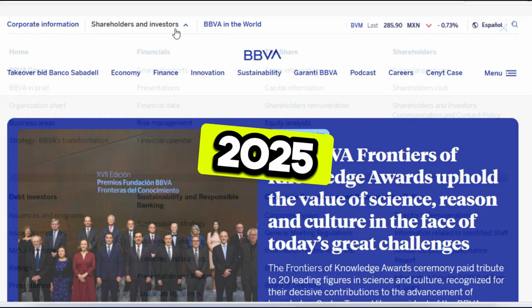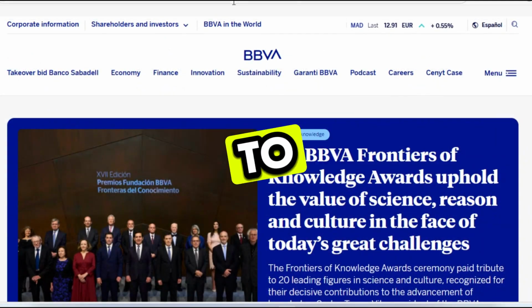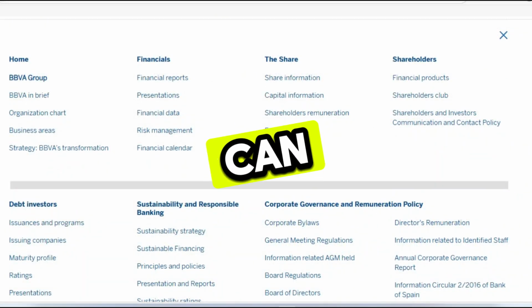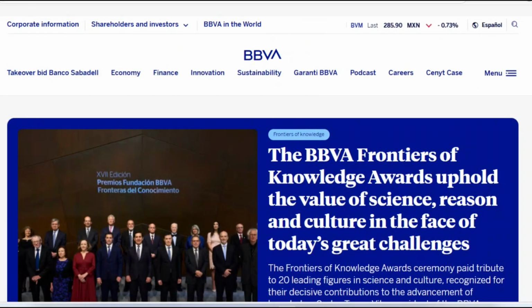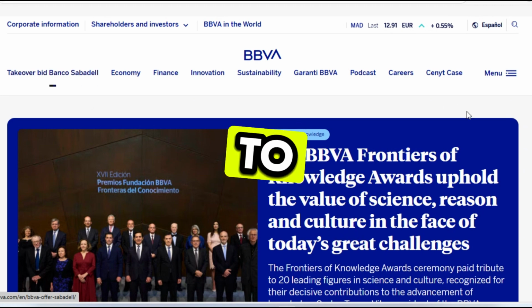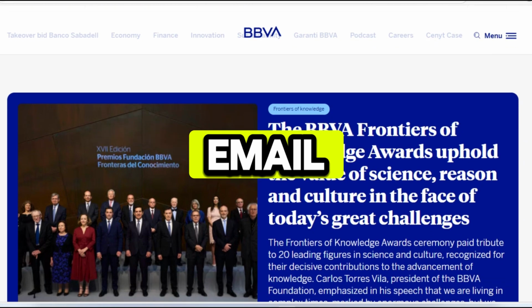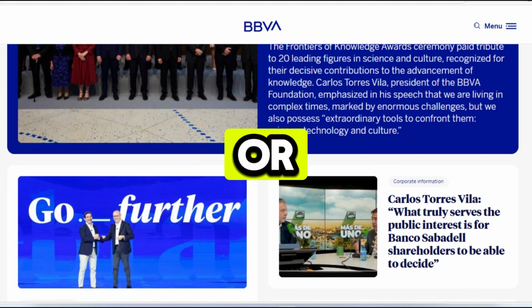In this quick 2025 guide, I'll show you exactly how to link your BBVA bank account to PayPal step by step so you can easily send, receive, or withdraw money. Let's jump in. Step 1, log into your PayPal account. Open the PayPal app or go to paypal.com, log in with your email and password. Once you're in, go to Wallet from the bottom menu or top bar.